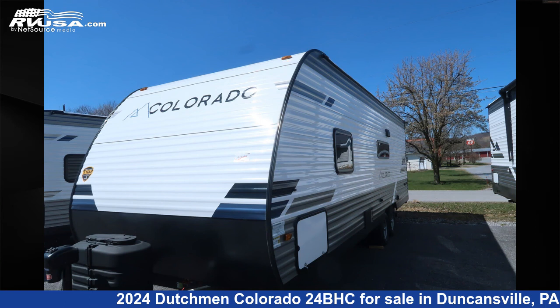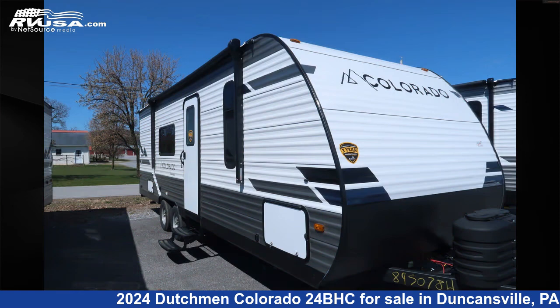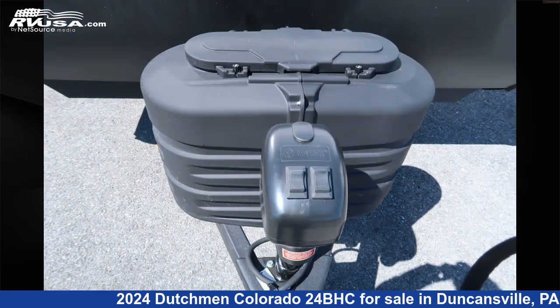This 2024 Dutchmen Colorado 24 BHC is a travel trailer RV. It is located in Duncansville, Pennsylvania, 16635 and is offered for sale by Ansley RV.